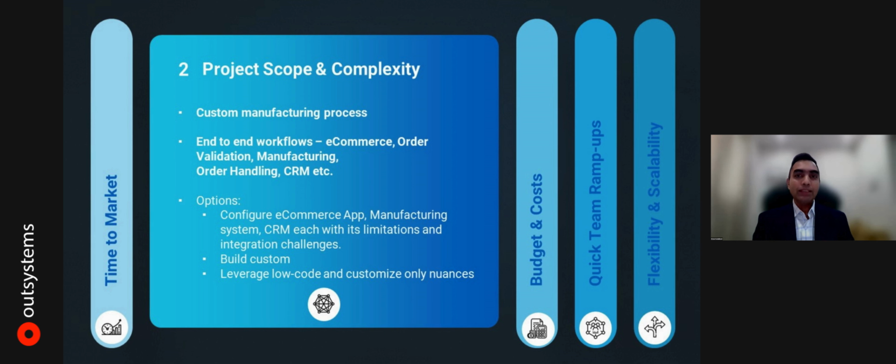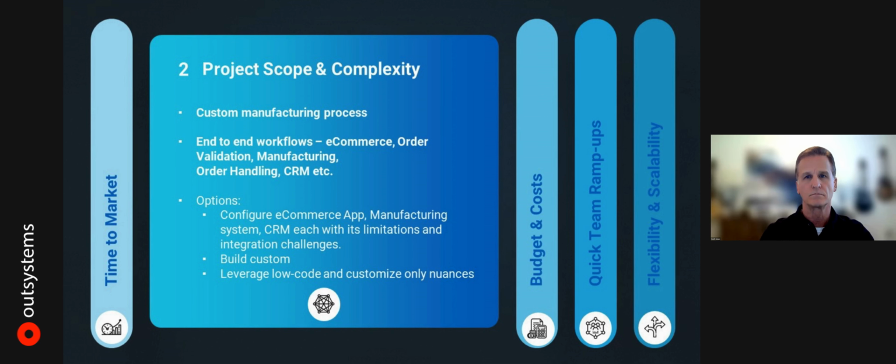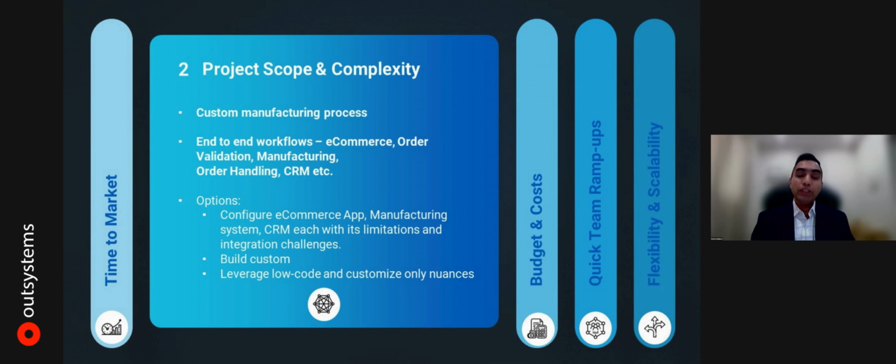And then there were two options left. One is bringing in the best of breed applications off the shelf and making them work together, and these could be for solving problems like the e-commerce piece, manufacturing, CRM, etc. Figuring out a way to integrate them was option one. But option two was to choose a low-code platform route that can allow you to do a significant amount of customization. It made a lot of sense to go with low-code because we knew that even when taking off-the-shelf products, there is going to be a tremendous challenge in flexibility. The ability to build end-to-end workflows is going to be a challenge. But at the same time, we need a degree of customization. And that's where the project complexity also drives the decision towards low-code.